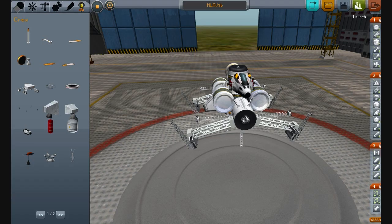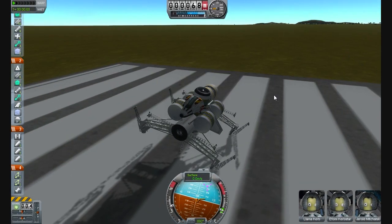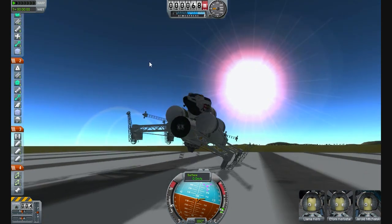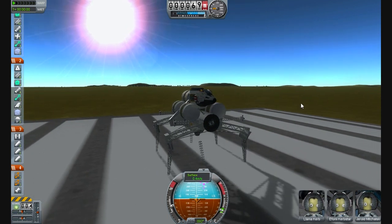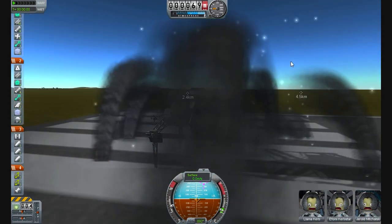I've been through a lot. Yeah, here we are on the runway, and that's why I've got those two little legs under there, by the way. The engine will explode otherwise. We're going to extend the truss legs. One of those breaks off.